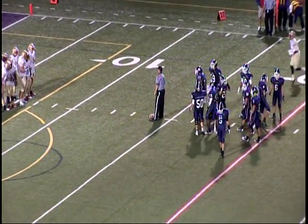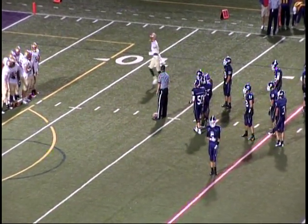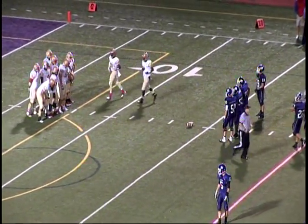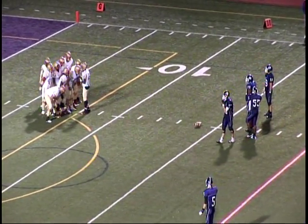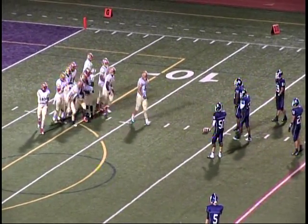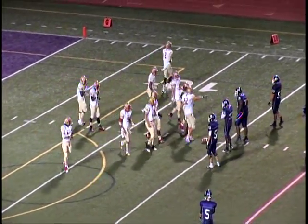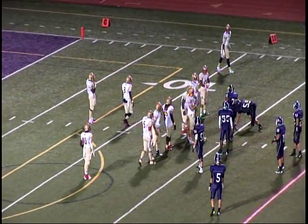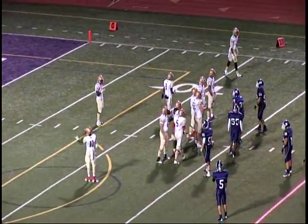Got stopped at the 1-yard line, had a fake field goal. Stopped. Indians took over. Fumbled it at the 7. Baldwin, again, missed a field goal. And from there on out, it was all Indians. Indians took a 14-7 lead. Baldwin then scored, missed the extra point for 14-13, and Indians have scored the last 17.